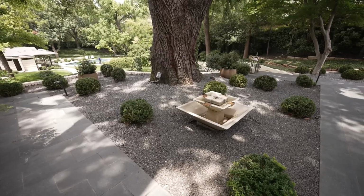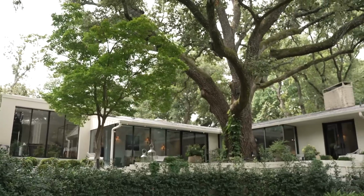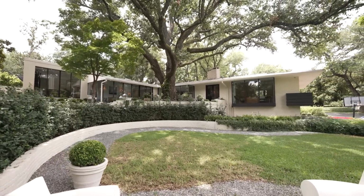We have, every year for Christmas, this is kind of where we wrap the Christmas lights on it, and people call us and they're like, oh, we can see it from Northwest Highway, which is so fun because we go all the way up with the lights.